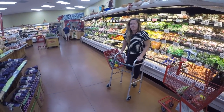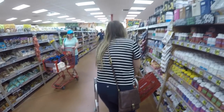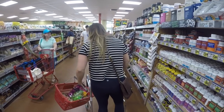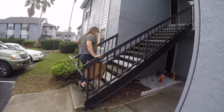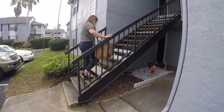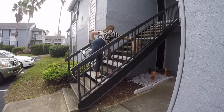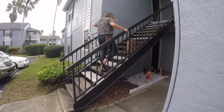After using the walker for a little while, my hands started to get really sore. My hands are really red. And I also felt like my left foot wanted to cramp after I was standing on that foot for a really long time. I tried to get the groceries up by holding them in my hand as I used the railing, but that proved to be pretty difficult. So then I kind of put the groceries up a couple of steps and then moved up to them and then moved them up higher.